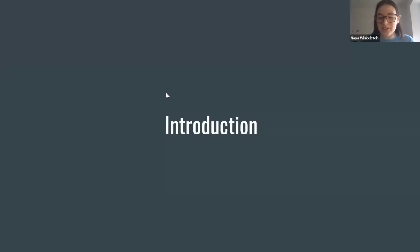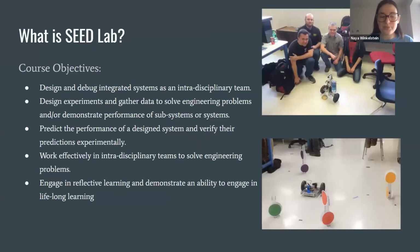All right, so we're going to start off with a quick introduction. So first, we're going to talk about what is Seed Lab. Seed Lab is a senior design course in the electrical engineering department. It is a capstone-based course, which means that it is a hands-on project-based course. So students work through to complete these course objectives and make a fully functional engineering design of whatever they choose.